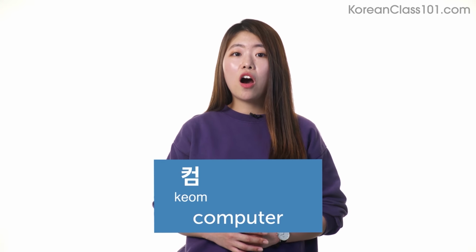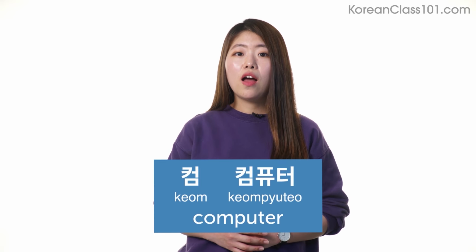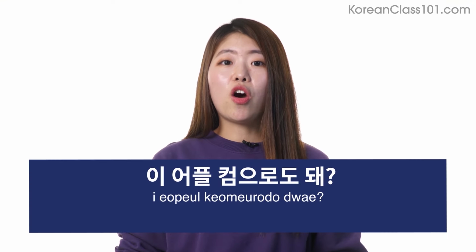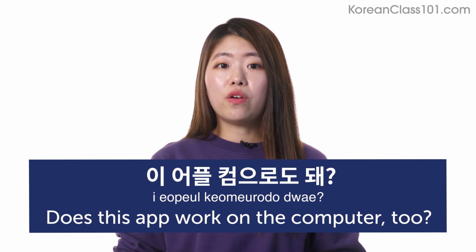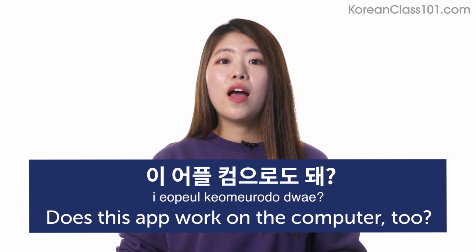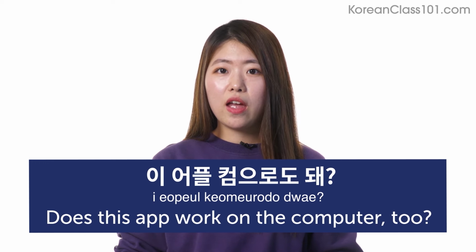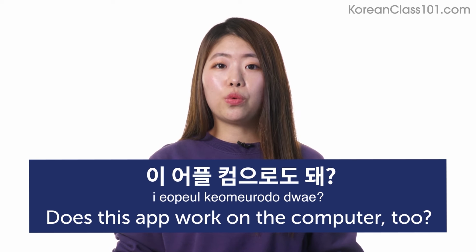Did you know there's a Korean slang word for the word computer? It's com, short for 컴퓨터. Com. Here it is in a sentence. 이 어플 com으로도 돼? Does this app work on the computer too?